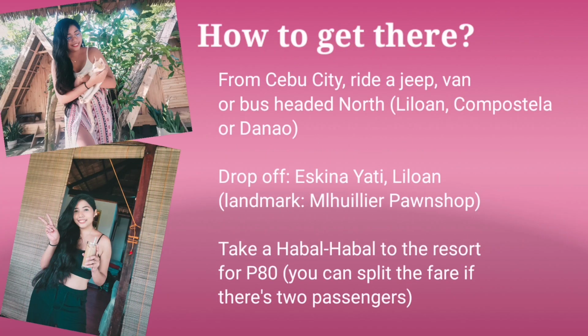If you are coming from Cebu City, you can ride any public transpo headed north and simply ask the driver or conductor to drop you off at Esquina Yati. Then from there, you can ride a motorcycle to Ibabaw Mountain Resort. The motorcycle fare is 80 pesos.